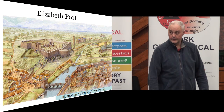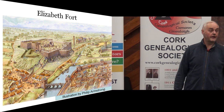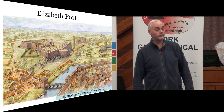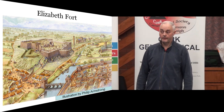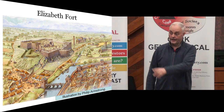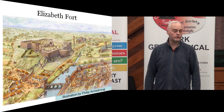This is a wonderful and very recently commissioned drawing or painting of Elizabeth Fort during its construction in the 1620s. As I said, it was only recently painted, and it's on display in Elizabeth Fort itself. If you go in there, the artist was a man, you can see his name in the corner, Philip Armstrong. It's a beautiful piece of work.